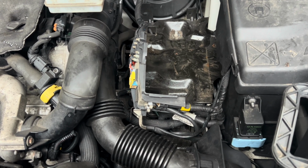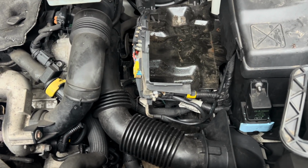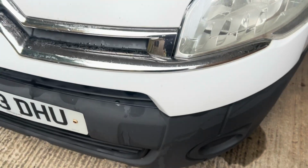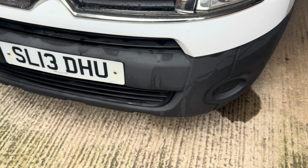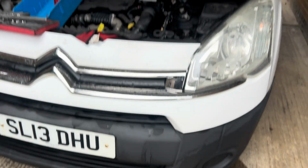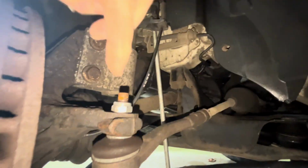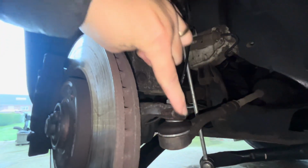So yeah, I'm making it sound right easy, but it's probably going to take us the best part of a couple of days to do this, especially working on a driveway, no ramp, just axle stands. So yeah, let's crack on. Right, let's get the wheel off.